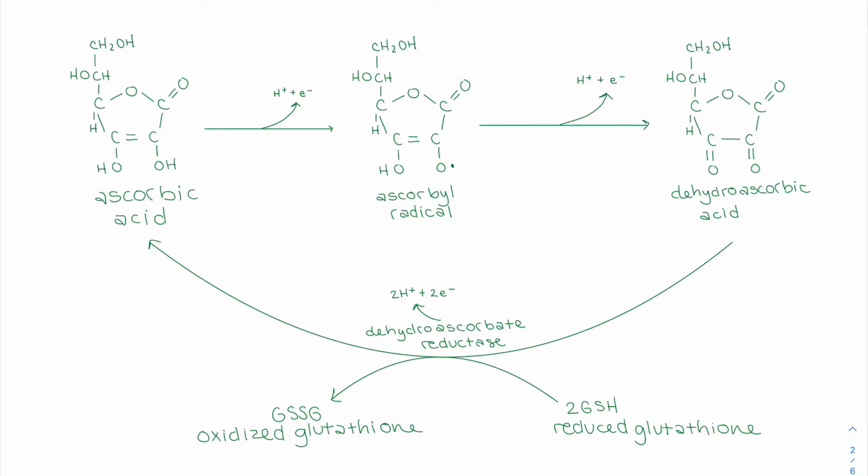Then this ascorbyl radical oxidizes and we get dihydroascorbic acid. So it oxidizes twice in this mechanism. Each time it becomes oxidized, it's reducing something else.